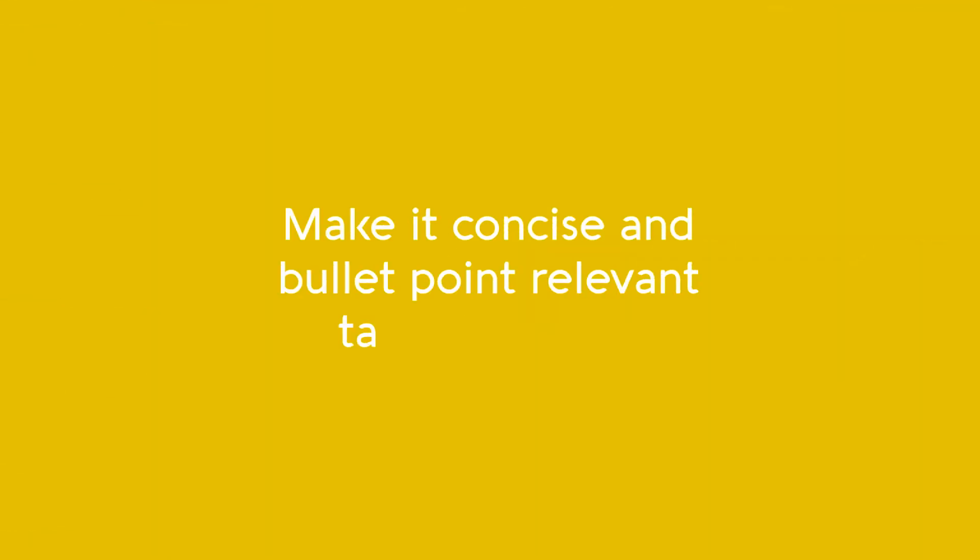Top tip number 2, make it easy to read. Start from your most recent post and work backwards through your jobs. Make it concise and bullet point relevant tasks and skills.